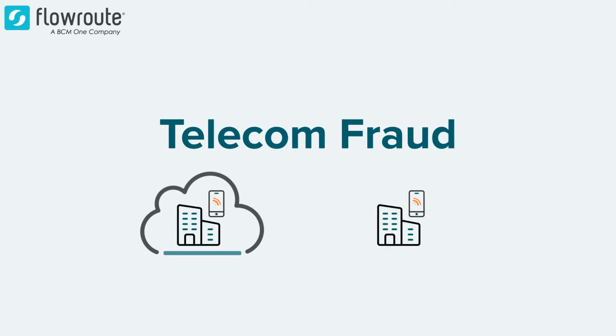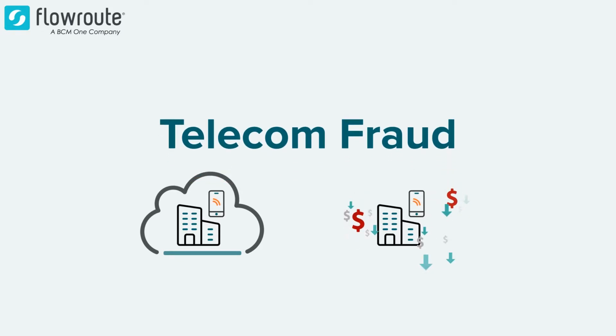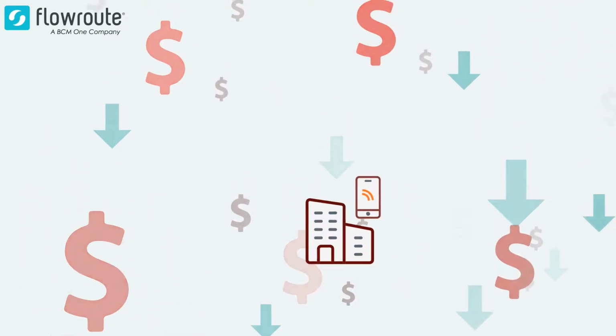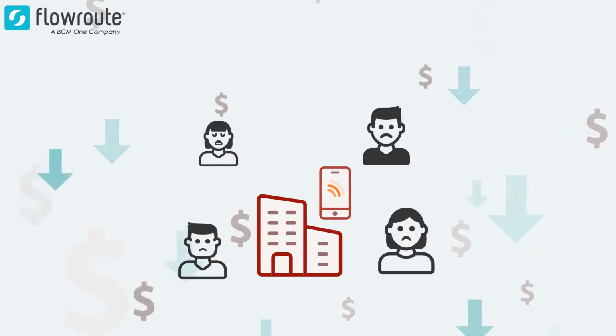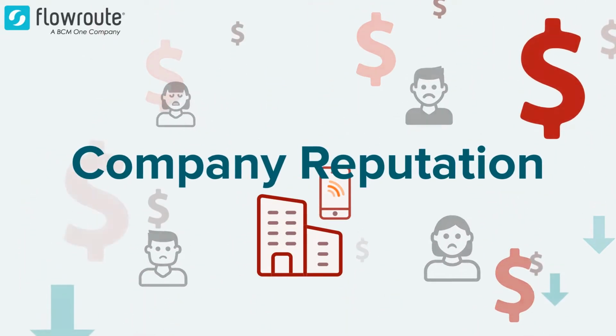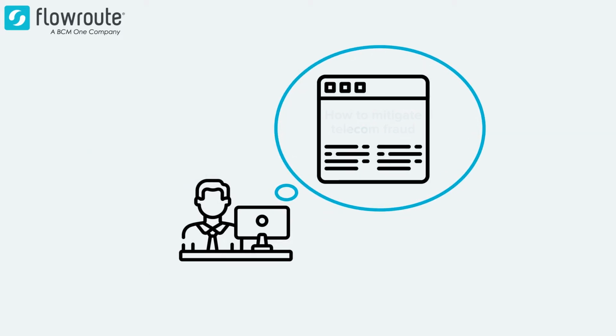telecom fraud. Fraud is a rising issue in the telecom and cloud collaboration industries, with costly consequences for businesses. A single instance of telecom fraud can easily cost the company several $1,000s, not to mention damage customer trust and ruin the company's reputation. Business leaders should be aware of the most common fraud schemes and take proactive steps to avoid falling prey to these scams and protect their customers.